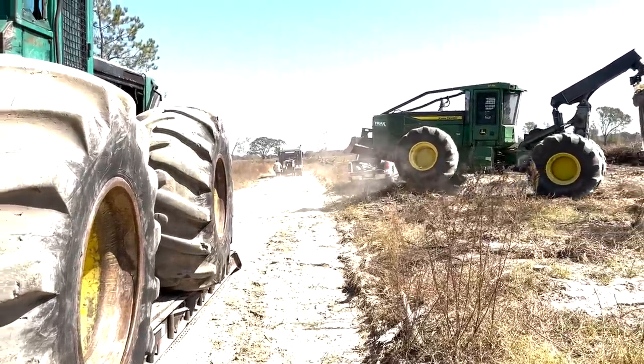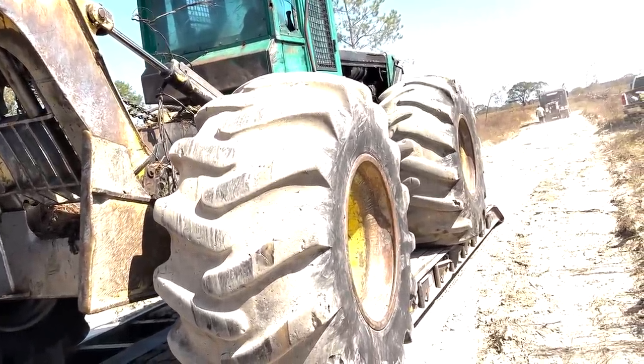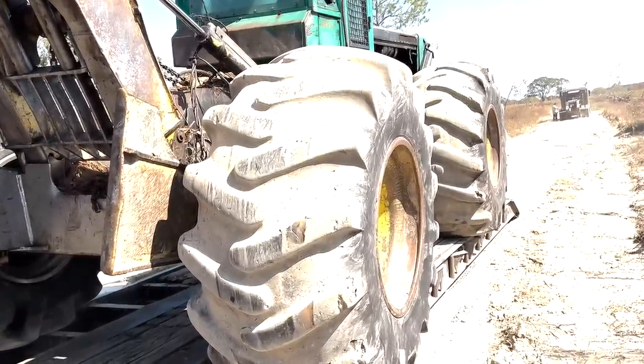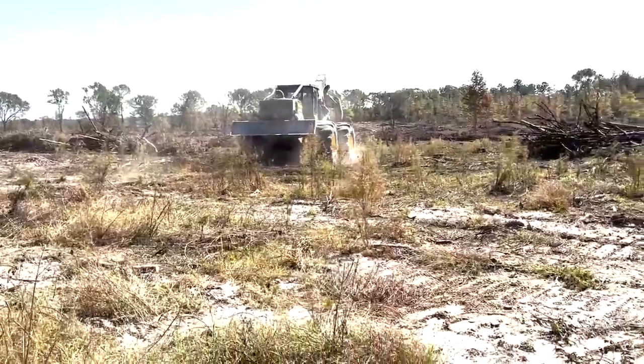I know this is crazy, but we've got to bump it over just a little bit again. Same driver, maybe the same side of the truck. Now that we've got this operator, he's been running it. He can run it better than I can.